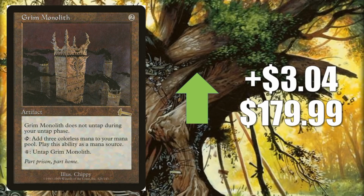Grim Monolith, this is on the reserve list. It goes up $3.04 to $179.99. Now, this does see Legacy play. It's a great card in decks there. But this also combos with Manifold Key and Voltaic Key, which of course a lot of people are now looking at that combo with the new card coming out. Also, this shows up in Urza decks, and you can use this with Power Artifact there.